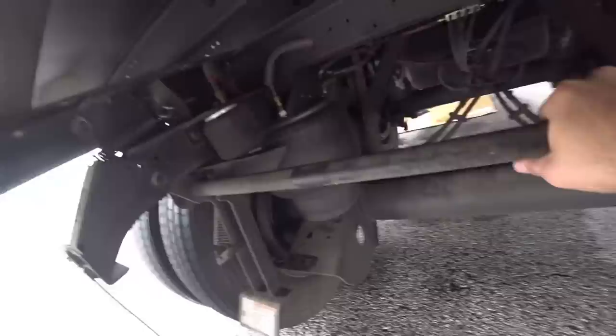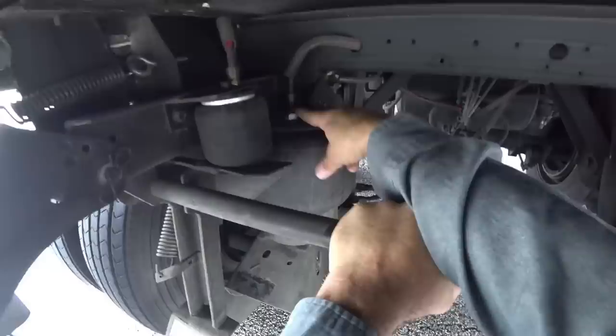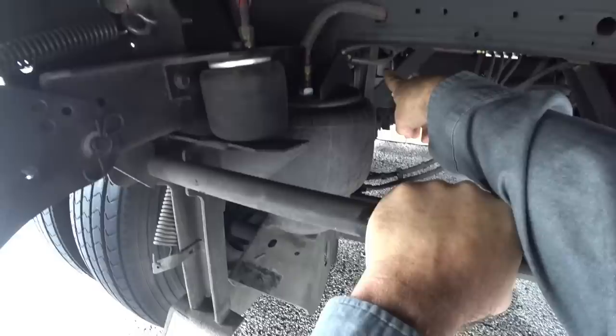All right, so basically what we're gonna do is take off this fitting, put a T-fitting that I can run an air line up to that box, and screw this fitting back into the top. So let's get started.